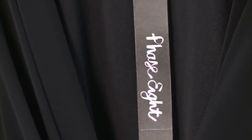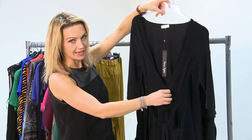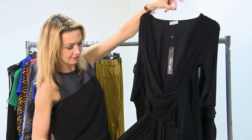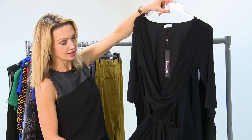This one does have a very low scoop front, so I'm thinking we're going to be wearing a lace camisole under here, and a very nice tie around the waist and lovely loose trousers. So comfortable. You can basically just go to bed in this. You won't even need to get changed.